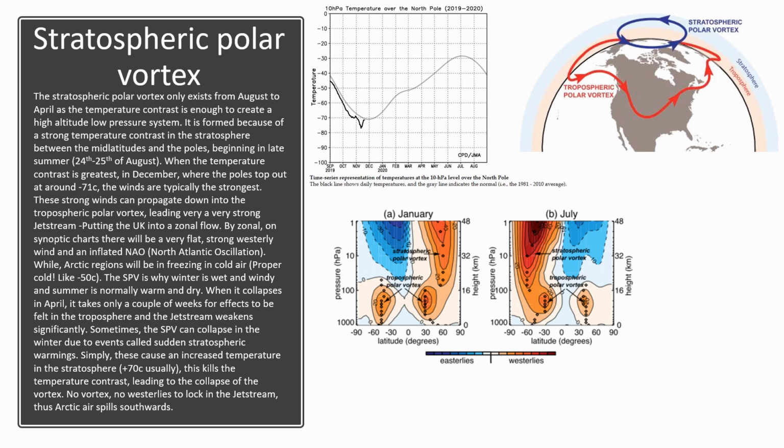Because when it collapses in April, it literally only takes a couple of weeks for effects to be felt in the troposphere, and then the jet stream weakens significantly. So in winter, it kind of acts as a driver for the jet stream, and it's forcing it along, it's chugging it along. That's why we get wet and windy. And in summer, when it's not there, the jet stream is kind of weak and all over the place, and other things drive the jet stream to make it stronger, essentially.